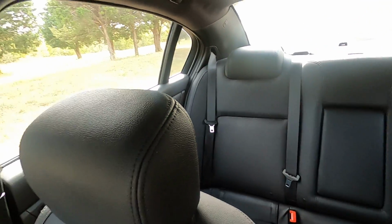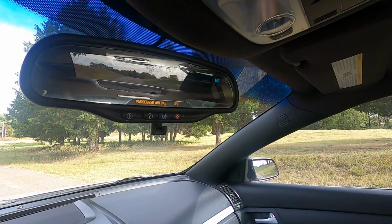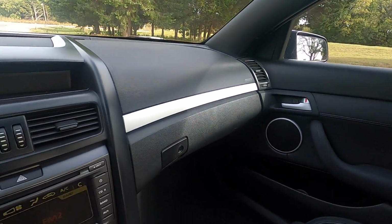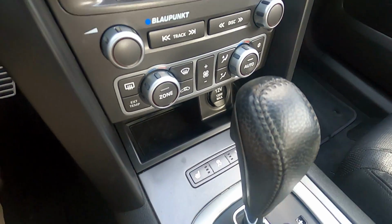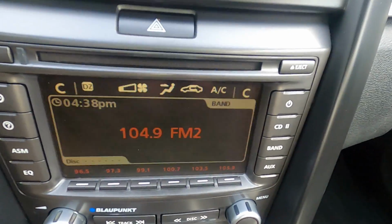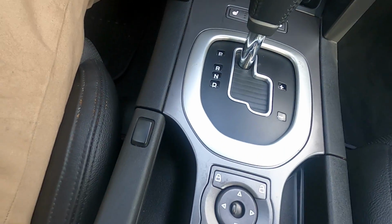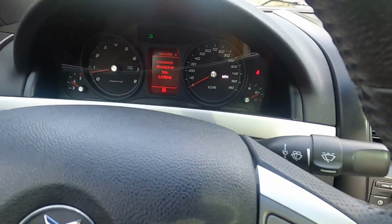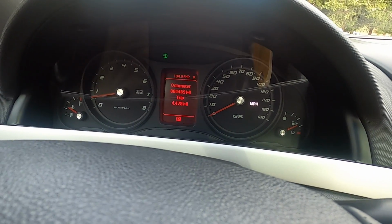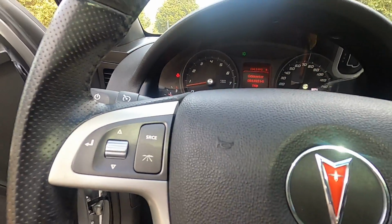Back seats look perfect. And this one has a sunroof. Compass built into the mirror there with OnStar. All the buttons here, climate control and media, all those buttons are in great shape. Nothing is worn. Everything looks good. Here you can see the odometer reads 84,469. So I do apologize, I misspoke earlier. It has just under 85,000 miles. That being said, let's go have a look at the engine bay.